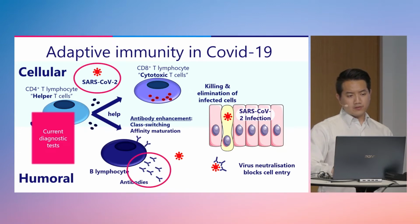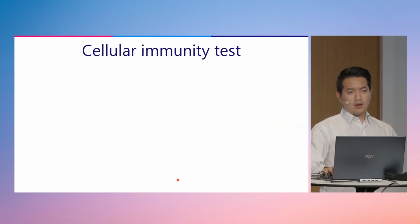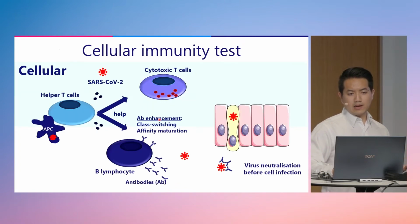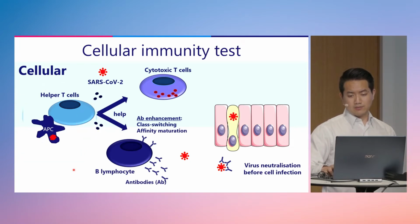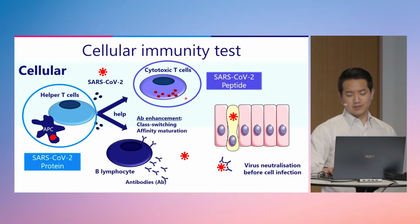Current diagnostics, of course, focus so much on RT-PCR for the virus itself, which is useful for the acute phase, and then on antibodies to spike 1 in later phases to show a response. But what about the whole cellular aspect? I've mentioned that there's this whole adaptive arm of the immune system, and not many people talk about testing this. So is it possible? Yes, and I will show you briefly how we are able to detect helper T cells and also cytotoxic T cells.